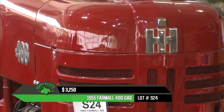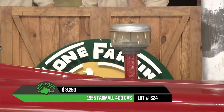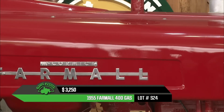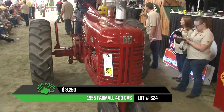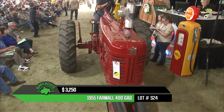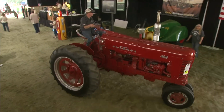And of course, at $3,250, you're not going to find a tractor in that horsepower range. If you were looking at brand new ones, you're not going to find one that inexpensive that'll still put in a good hard day's work. And the nice part is it doesn't have all the electrical on it that these new tractors have, to where you've got to be an engineer to figure it out. So, and that's going to sell at $3,250.